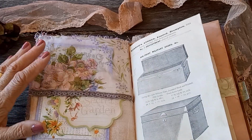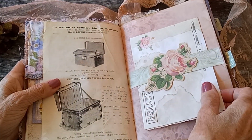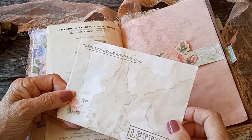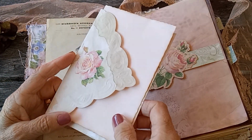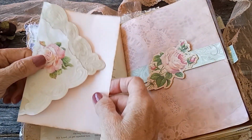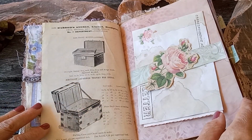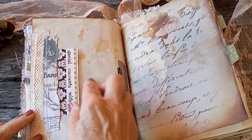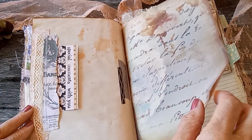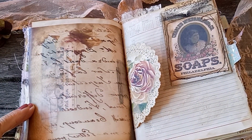This is a page from the old Harrods Victorian catalogue I have. And on this page I've created a belly band here and tucked in an envelope that I've coffee dyed, and just a pretty piece of lovely soft pink writing paper. This is a little tuck here on the side, just with another card. Some washi tape. This is more of the Dreams etc. printed on vellum.